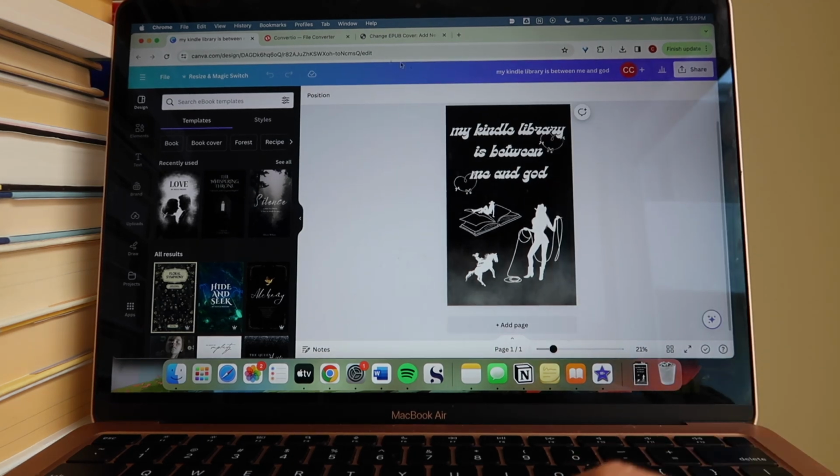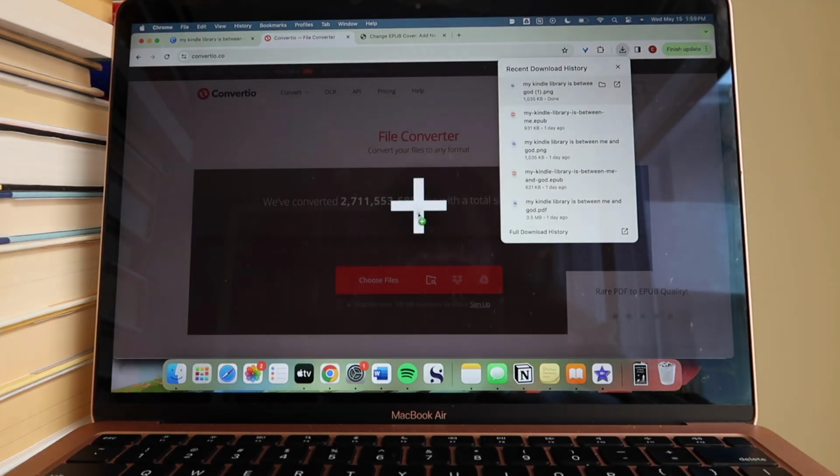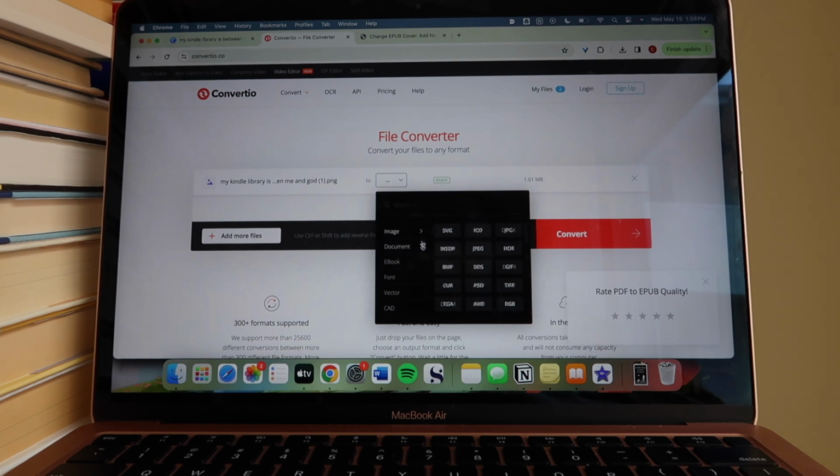The next thing you're gonna do is go to this site, Convertio. I will link this down below. Then you're gonna upload the file that you just downloaded and convert it to an ebook. So you're gonna select EPUB.